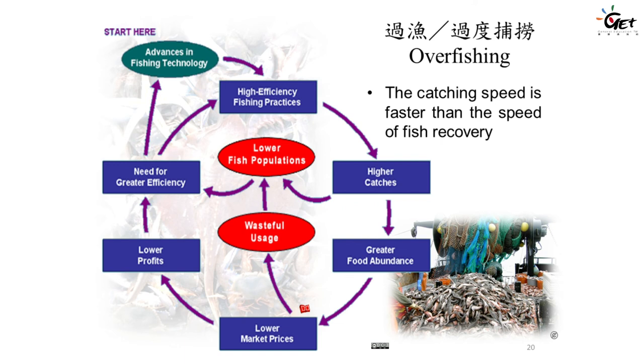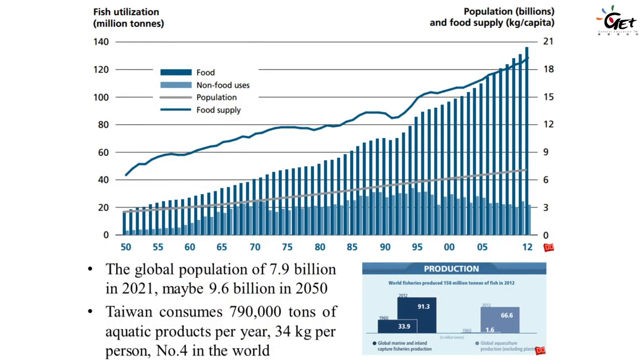Only about 10% of what you catch is shrimp. Other things are garbage for you, like this shark, sacrificed for nothing. Those sharks, those seaweeds were killed by your net for nothing. You only want the shrimp. And here is the resource.